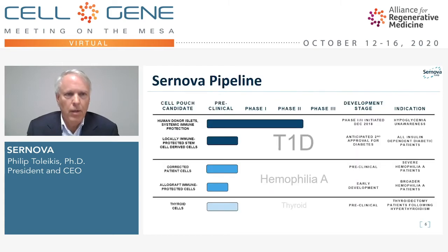Regarding our pipeline, our primary clinical program is for type 1 diabetes. And here we are currently working on a phase 1/2 study at the University of Chicago. And we're using human donor islets, again, which are the real thing that are found in your pancreas, within our device. And I'm going to talk about the study in a lot more detail.